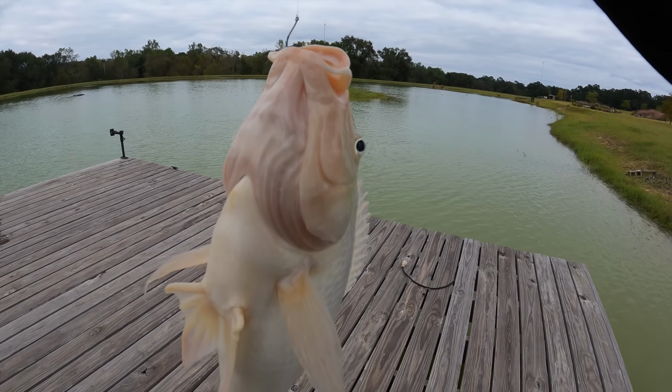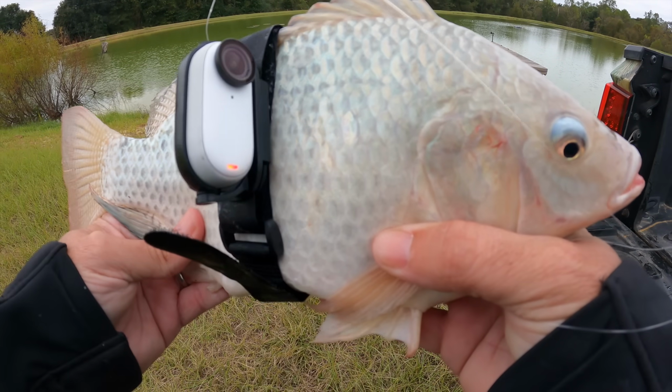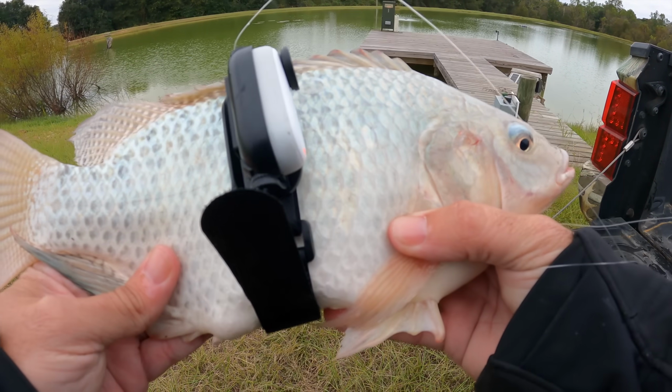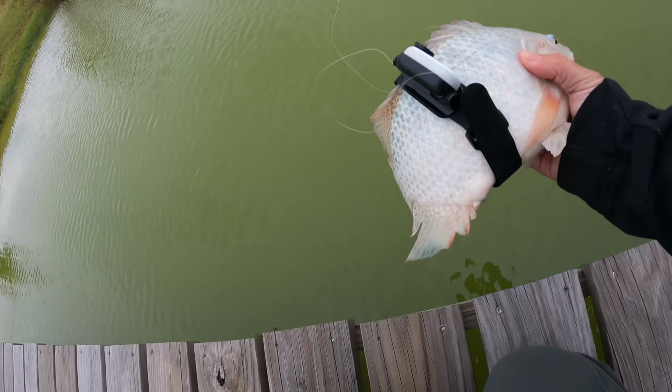He's not the biggest one we've got out here, but he might work. Alright, so not exactly how we wanted to mount the camera. We got to go vertical with this just because of the shape of the tilapia. Let's give it a shot. And he's off.